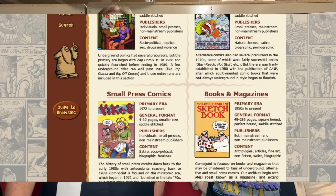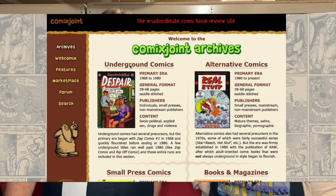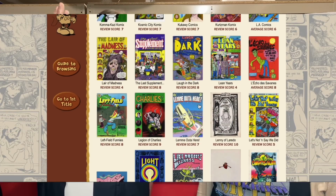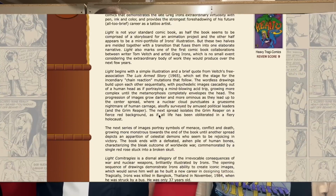I picked up a stack. I first want to give a shout out to comicsjoint.com for their very elaborate website on all underground books, because that's where I got all the data that I'm about to throw at you. There's a guy that literally by himself put that website up, put a tremendous amount of work into it, and he deserves kudos from the comic community because I think he's been doing it for 7-8 years now.